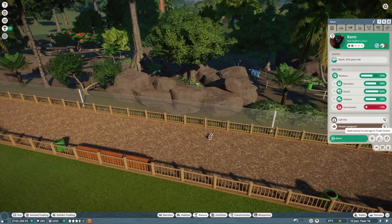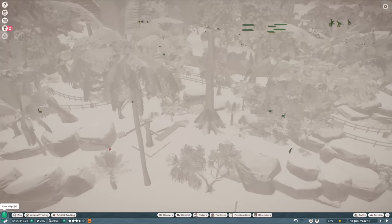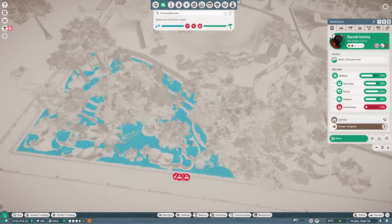Or can we... Oh, maybe it's because it's not officially landed. There we go. Emergency capture the animal. We need to check that they can't escape. And if they can, we need to make sure that they can't. So there is now a route here because of these rocks. I think we're quite lucky and that's it.